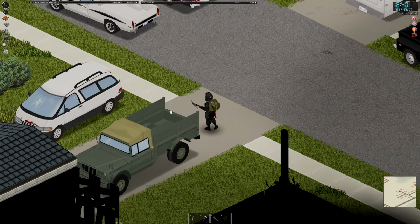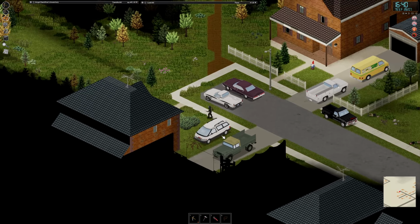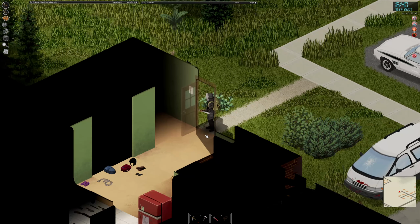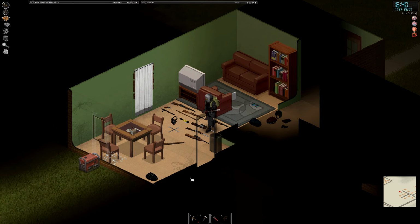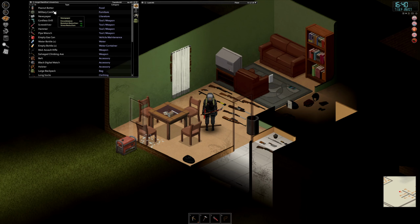Top collection. All right, so here we are at the modified new base. It's very tempting to take over that house, but I did disassemble all the furniture inside. This is the only one I think I spared. Today we've got some organization, base building. Does it look like I need organization? Yes, it does.